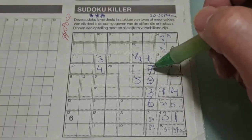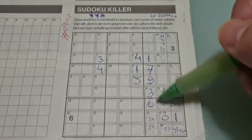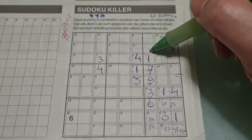In the box of 8, the combination here will be 7 plus 1. Okay. So two numbers left in this column. 4 numbers, the 1, 2 is missing. The 3, the 4, 5 is missing. 2 and a 5, 2 and a 5.